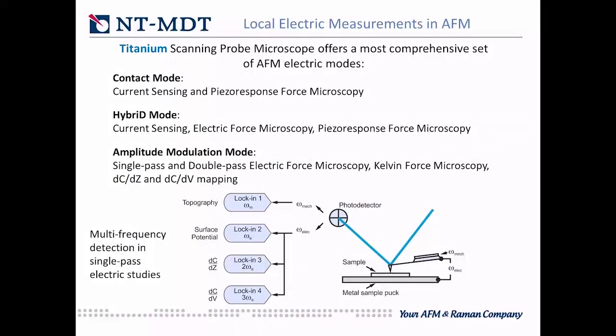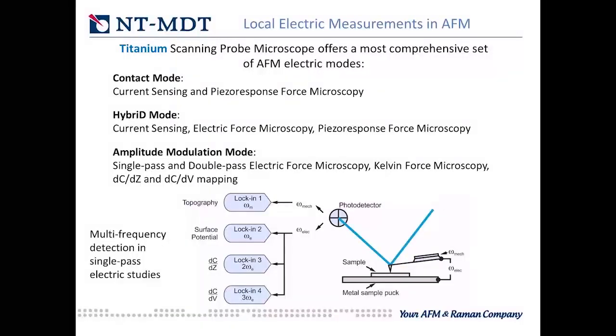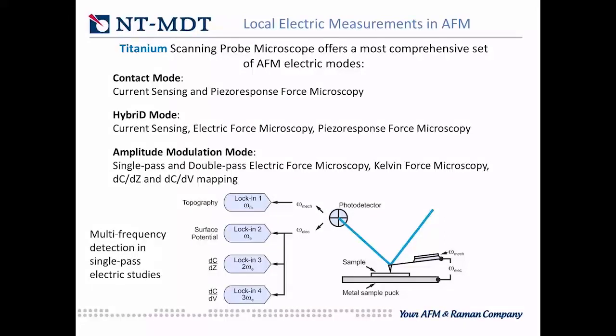I think by that we will finish with this molecular resolution and go further to studies of the local electric measurements in the AFM.